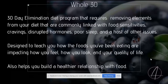There's a cookbook and then another book. One of the rules is that you basically hide your scale. You do not look at the scale for 30 days. So this is not for weight loss. The purpose of this program, basically, the Whole30, is an elimination diet.